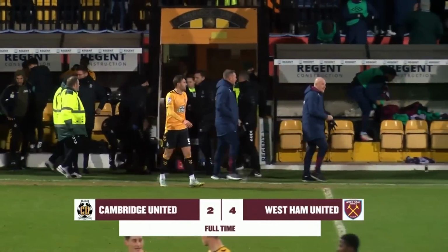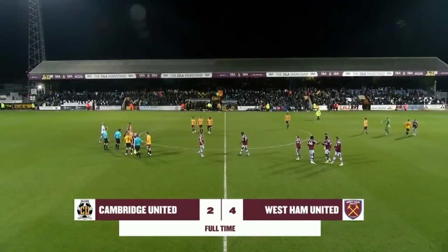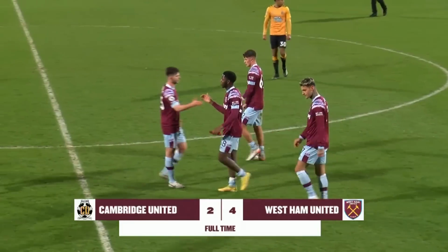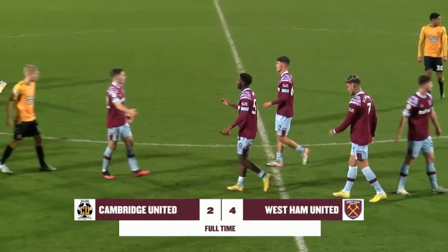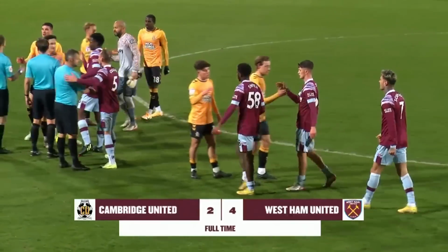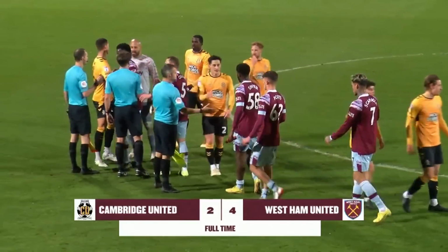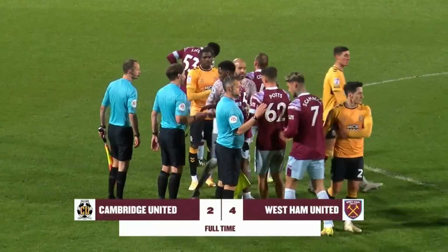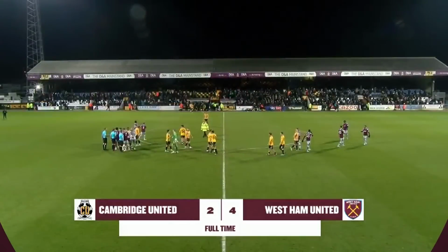It was Cambridge United themselves who took the lead. West Ham United responded with 4 goals to either side of half-time. And it was the perfect ending, really, for both parties, because the West Ham United fan and the man the night is all about, Greg Taylor, was on the score sheet from the spot to make the full-time score. Cambridge United 2, West Ham United 4.